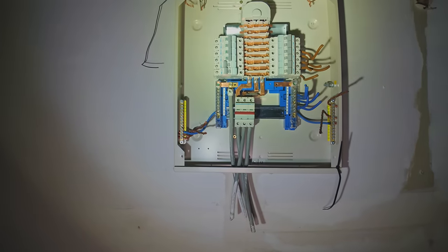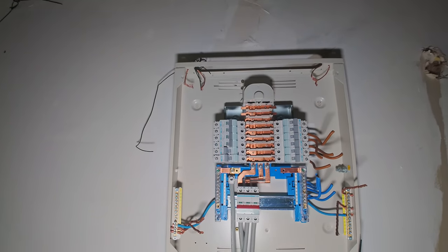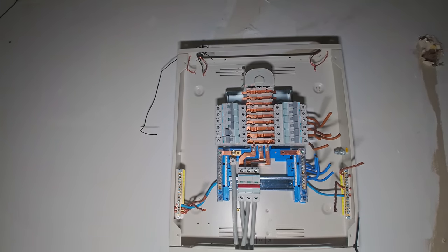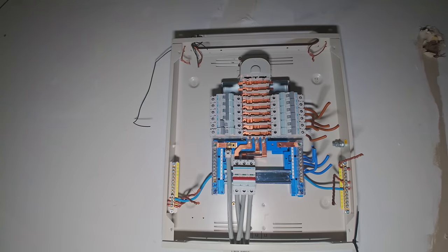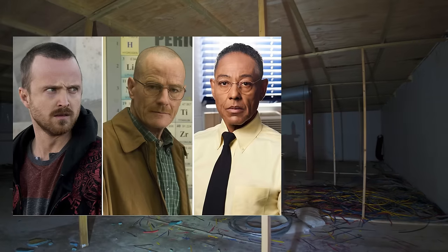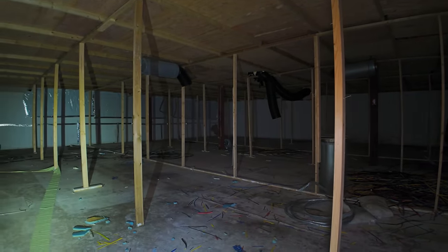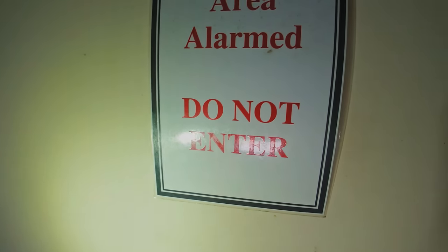One last look. There it is. Can you imagine when that was in full swing? What's that there on the wall? Look, they had professional installation of their electrics. That is not what you see in most grow places. That's an electrician's install. That's somebody who knows what they're doing. That pretty much reflects the quality of this. This is a bit like your Breaking Bad type setup, isn't it? Imagine if this was underground. This would be like Los Hermanos underground drug facility. Wow. Alarmed area, do not enter.